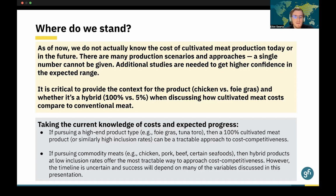to achieving cost competitiveness. Whereas if you're pursuing commodity meats, which I define as things like chicken, pork, beef, and certain seafoods, then a hybrid product at lower inclusion rates of animal cells is really going to be the most tractable way right now to approach cost competitiveness. But it's worth mentioning that I think this timeline is uncertain. The scale at which this happens is uncertain. And success is going to really ultimately depend on many of the variables that were discussed in this presentation.